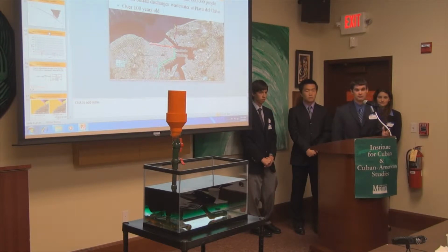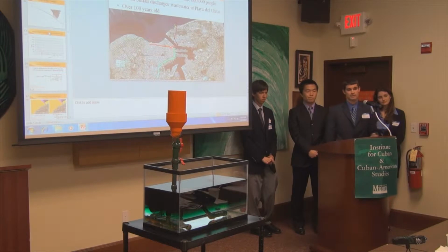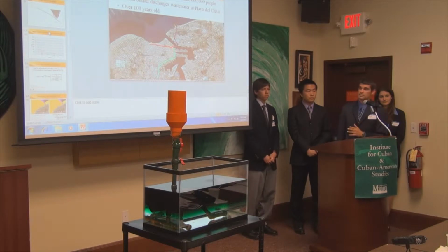Maybe sometime in the distant future, they could pursue secondary, tertiary treatment. I know that's becoming sort of a norm here. We feel like currently in Cuba, this is something that could be implemented immediately, as opposed to introducing secondary, tertiary treatment, which might be a process that would take 10, 15, 20 years to completely design from the ground up. This is something that could be implemented immediately.